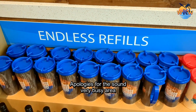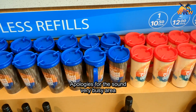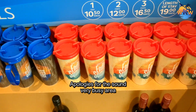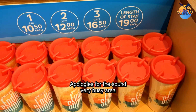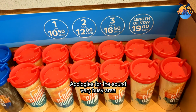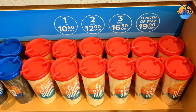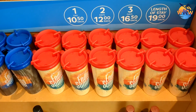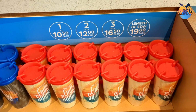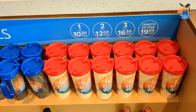Little bit of a tip if you are staying at Endless Summer, these refill cups are ideal. Refill your drinks all day long. If you're only staying for a day, they're $10.50. But as you can see from your length of stay, and we are here for 2 weeks, it only cost you $19 plus the tax. And that's for unlimited refills for 14 days at the resort. Unfortunately, they can't be used in the parks, but while you're staying in the hotel, $19 and your drinks are free basically for the rest of the holiday. You can continuously refill them 24 hours a day. You have to give a 10-minute interval in between refills.